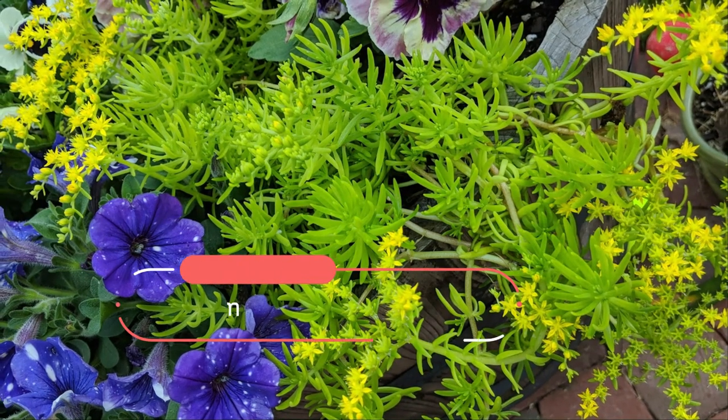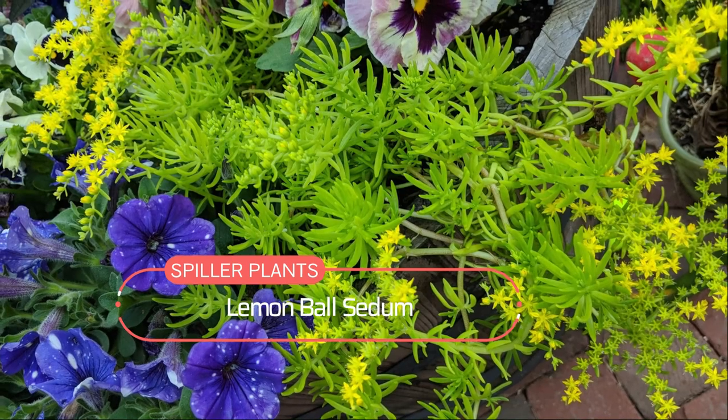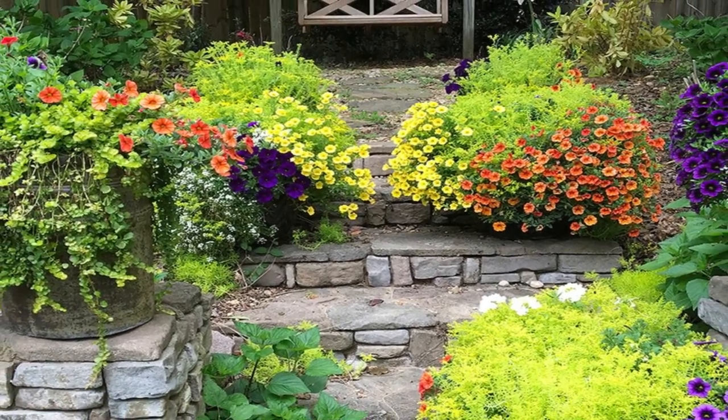Lemon Ball Sedum. Interesting fleshy leaves are arranged around the stems, drawing special attention to this perennial plant, which prefers sun or partial shade and grows well in zones 7 to 11.